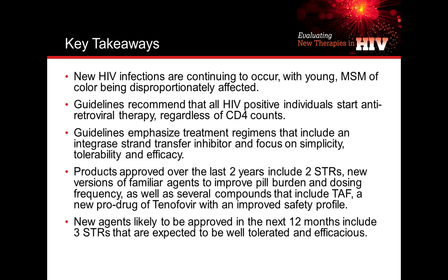So the takeaways, I know it's a lot of information. One of the keys is that we are still seeing HIV infections, particularly with young MSM of color being disproportionately affected. So it is an ongoing problem. This is not something that we can become lackadaisical about addressing. The guidelines recommend that all HIV positive individuals start antiviral therapy regardless of CD4 counts. The guidelines clearly emphasize treatment regimens that include an integrase strand transfer inhibitor and focus on simplicity, tolerability, and efficacy.